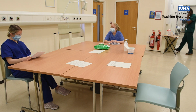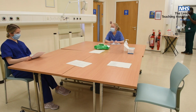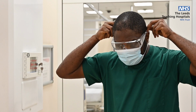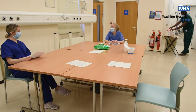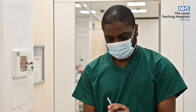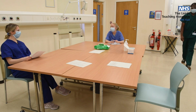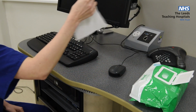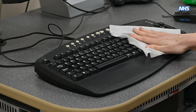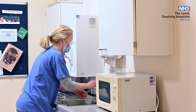Here you can see staff demonstrating safe practice. The doctor leaves the ward and cleans his hands and goggles and changes his mask. Staff are seated 2 metres apart. PPE is being used correctly. And the environment is also cleaned before and after use, including workstations. When entering other areas such as the kitchen and toilet, don't forget to clean your hands and change your mask.